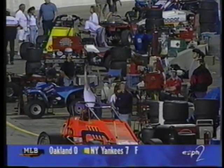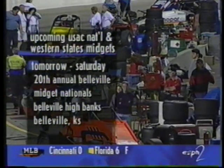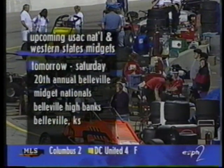The big Belleville Nationals are coming up this weekend as the High Banks in Kansas welcome the USAC National and Western States Midgets tomorrow through Saturday, wrapping up with the 20th annual Belleville Nationals on Saturday night.